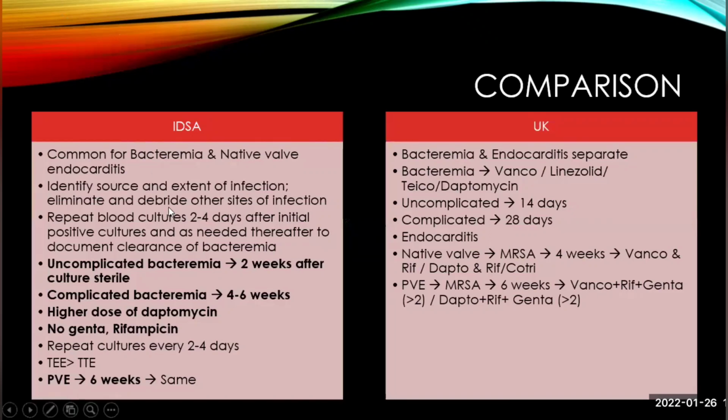And when you compare the same now with IDSA and UK, mostly the treatment of choice, mostly everything remains the same. IDSA gives a common guideline for bacteremia and native endocarditis. And the same thing, you have to identify the source of infection, remove the source, repeat blood culture every 2 to 4 days. And same duration for uncomplicated 2 weeks, and for complicated they tell 4 to 6 weeks. And in case of UK, bacteremia guidelines are published along with this anti-MRSA. For endocarditis, they have separate BSAC guidelines. So both of them recommend similar things.